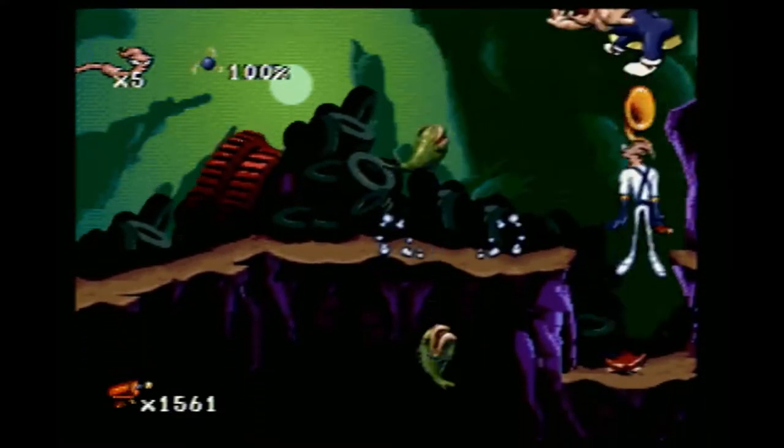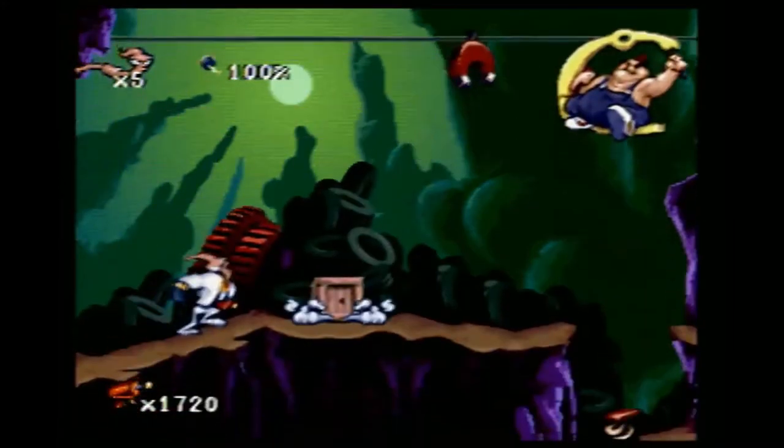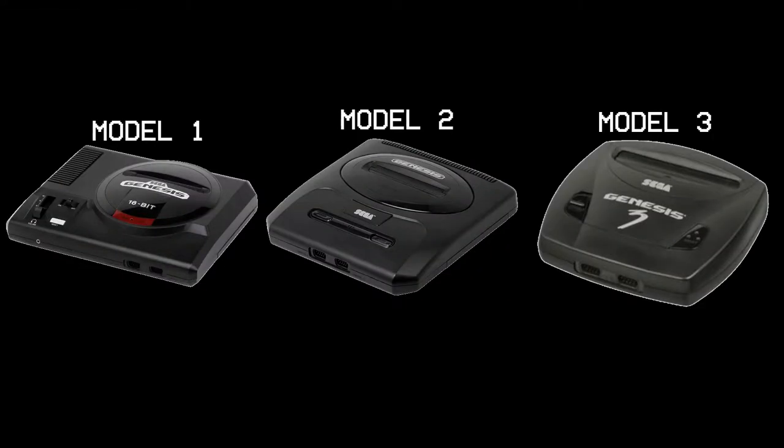This is where the Sega rabbit hole gets kinda complicated, but trust me, we'll get through this together. I've tried my best to make this all easy to digest. So, you know there were three different main models of Genesis released. Well, not all systems were created equal.